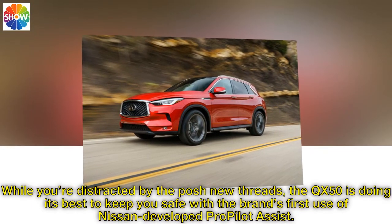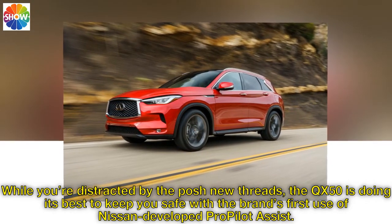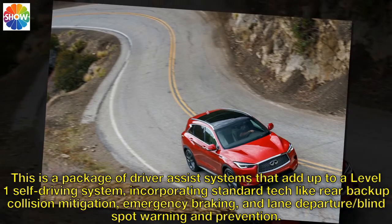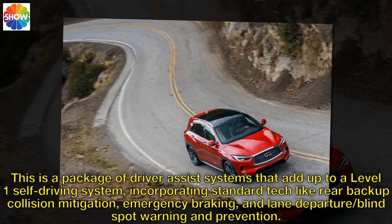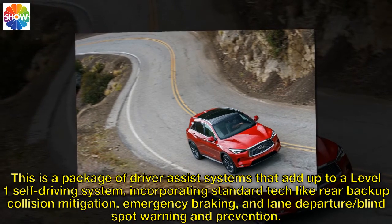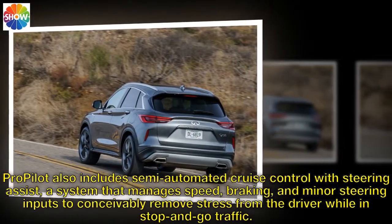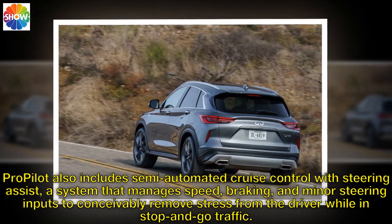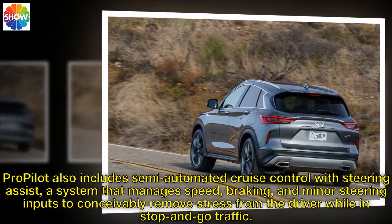While you're distracted by the posh new threads, the QX50 is doing its best to keep you safe with the brand's first use of Nissan-developed ProPilot Assist. This is a package of driver assist systems that add up to a level 1 self-driving system, incorporating standard tech like rear backup collision mitigation, emergency braking, and lane departure/blind spot warning and prevention. ProPilot also includes semi-automated cruise control with steering assist, a system that manages speed, braking, and minor steering inputs to conceivably remove stress from the driver while in stop-and-go traffic.